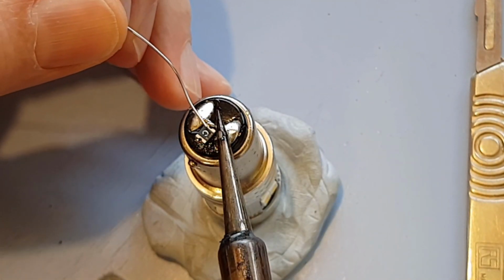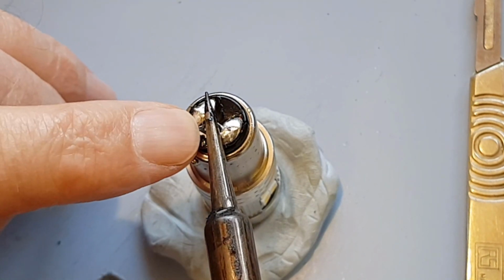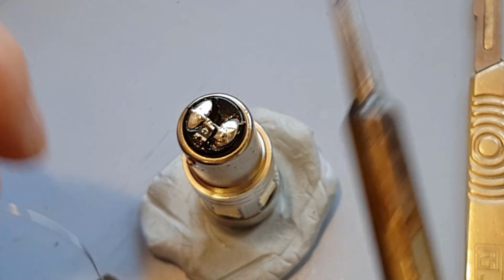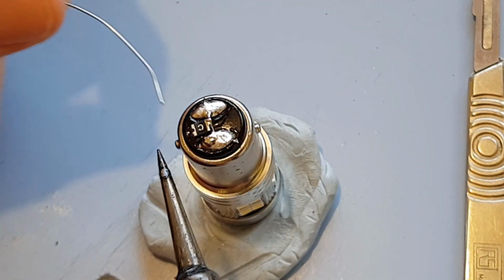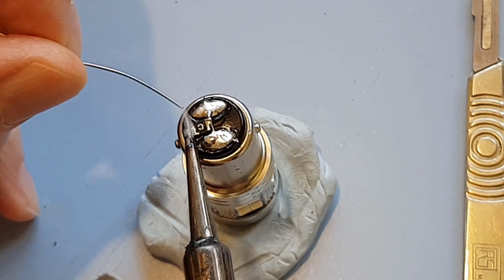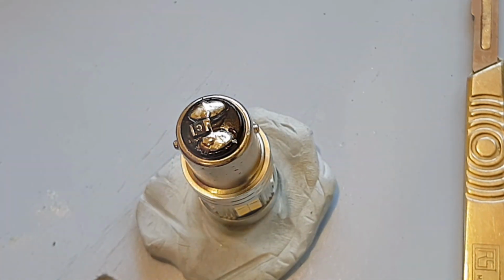Rightio, here we go, soldering iron. Plan is just to run it between those two. Not easy with something at this size, but there we go. That's on. That's pretty nice. Turn it around a bit so I can get the soldering iron to the next bit. So we tin the other end as well. There we go, that terminal is now tinned.